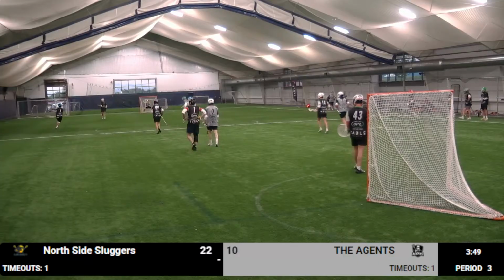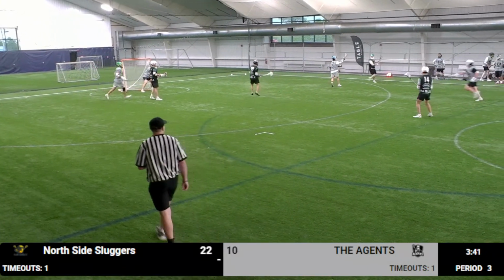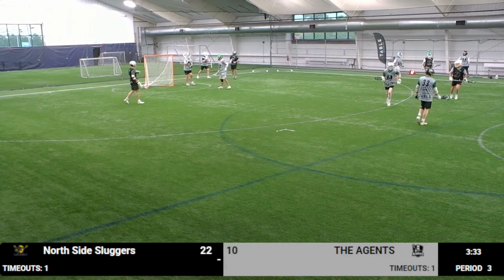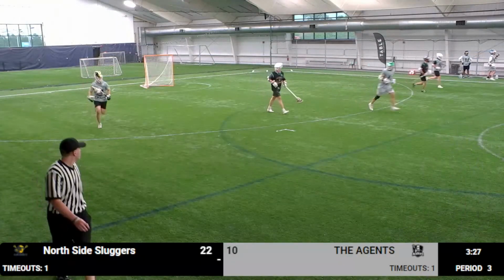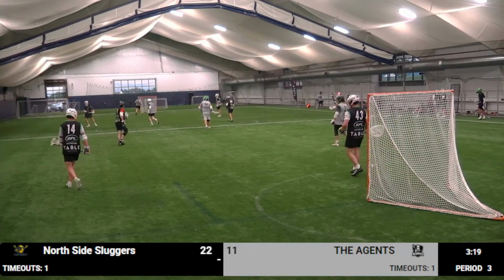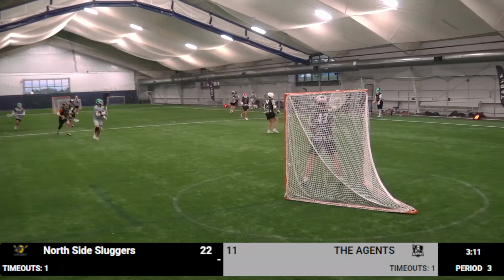Zankowski to Wilden. Speakman off the hop. Can't find Wilden, has to turn back to scoop it up. Right alley to the middle, Zankowski. Loose ball. And it's collected by the Agents. Hostany has it. Goal for Hall, 21-11. 3 minutes remaining, 21-11.